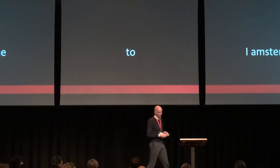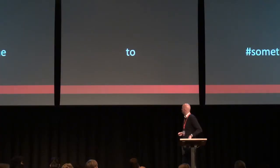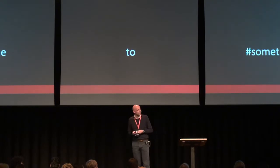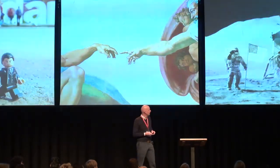Pakhuis de Zwijger, for those of you that don't know it, was originally built to be a refrigeration facility for perishable goods. So imagine the tomatoes and leeks and other things being here before we were here, actually. And also welcome to Soma Tea, but the hashtag, I thought I'd put it out there a little bit for you, but it's been mentioned before.